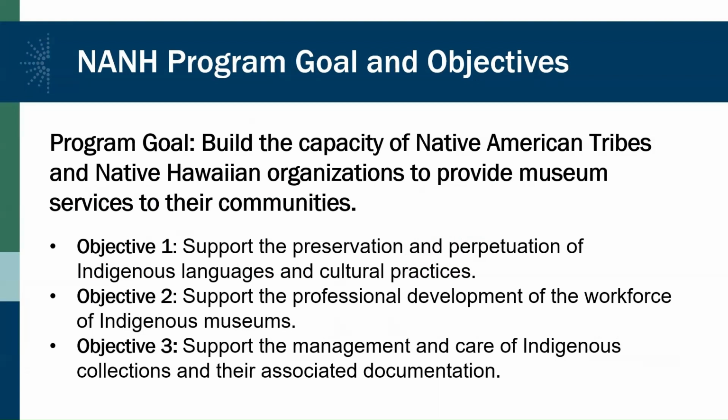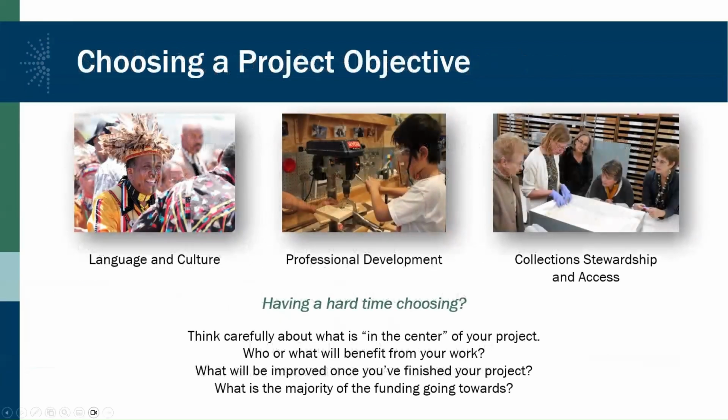This goal and these objectives may seem broad, and that's on purpose. You should choose the one that is most closely aligned with the key need or challenge you plan to address in your project. Many projects have components that touch on 2 or even all 3 of these objectives. For example, you might be planning to digitize a collection because you want to share the valuable historical and cultural information it contains with your community members, and you're going to train your tribal museum staff on the latest digitization techniques in the process. This project could fit under any one of these 3 objectives.